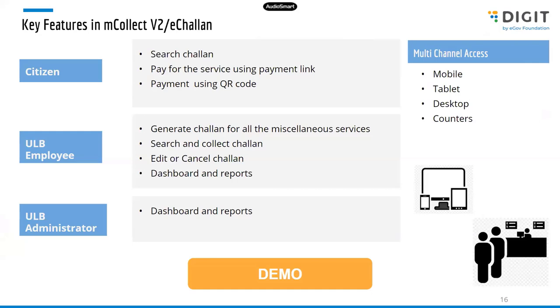So a little brief about mCollect. It's a product that we have designed to capture all the miscellaneous collections that happen in the ULB. In the urban local domain, there are about 70 odd services for which corporations charge money or levy some sort of tax on the citizens. And to streamline the collection and the payment process of these services, we came up with this product.